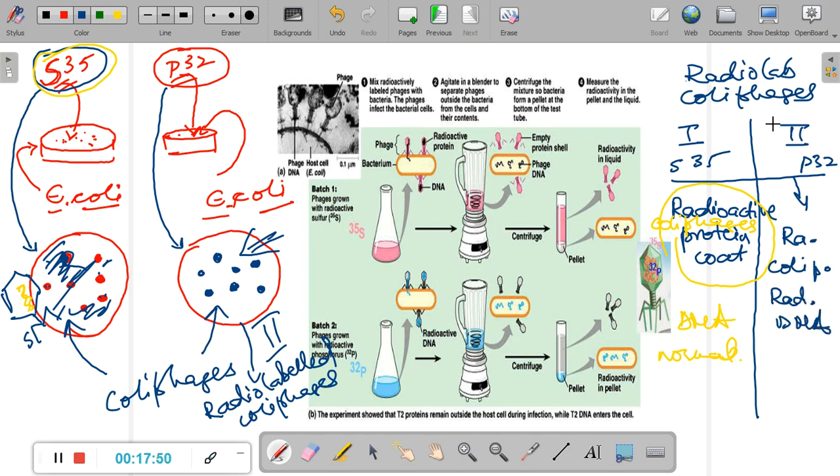Why does this plate have radioactive DNA? Because this plate is rich in phosphorus 32, which is a radioactive phosphorus isotope, right? And this phosphorus is only present in DNA. And these particular coliphages took this particular P32 from the E. coli bacteria that were grown.